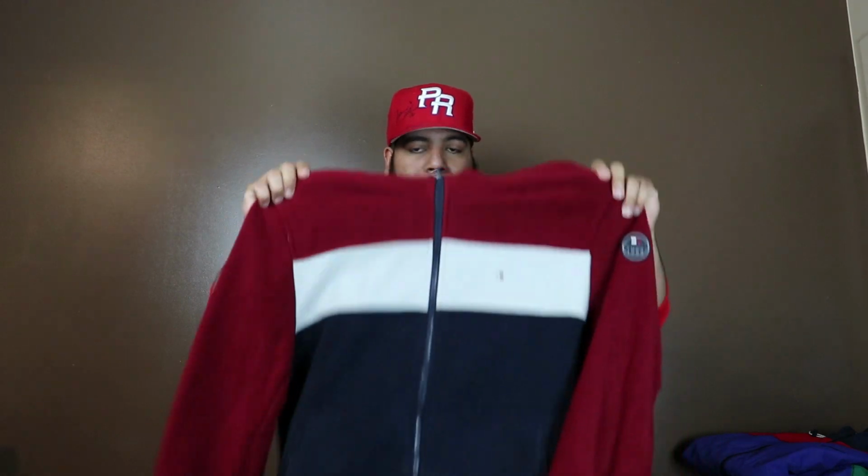Now another brand that TJ Maxx carries, which is another one of my favorites, and my parents used to dress me in this when I was a kid, Tommy Hilfiger. Now look at this piece right here. This is just a fleece zip-up hoodie.